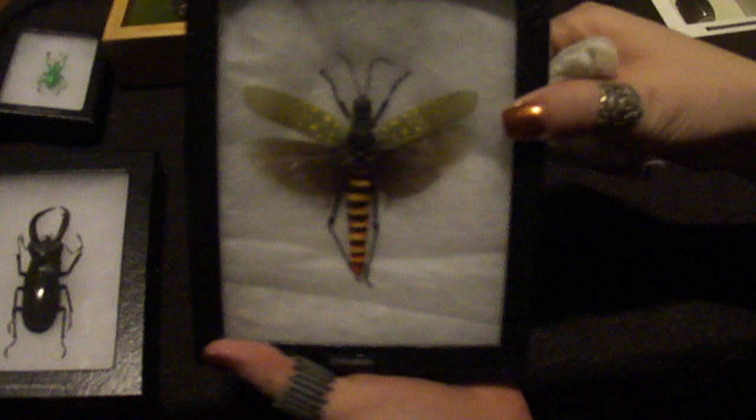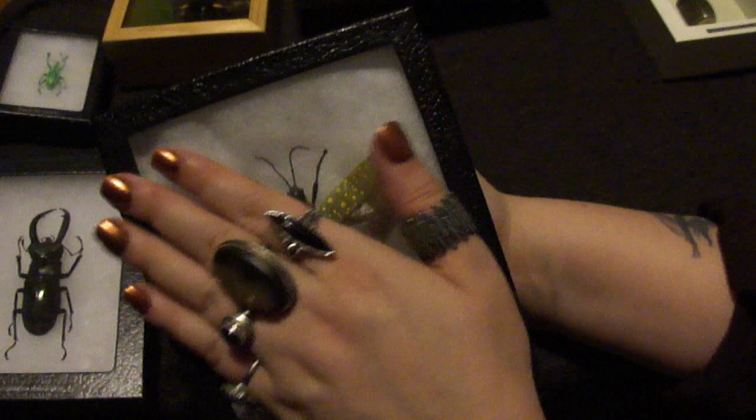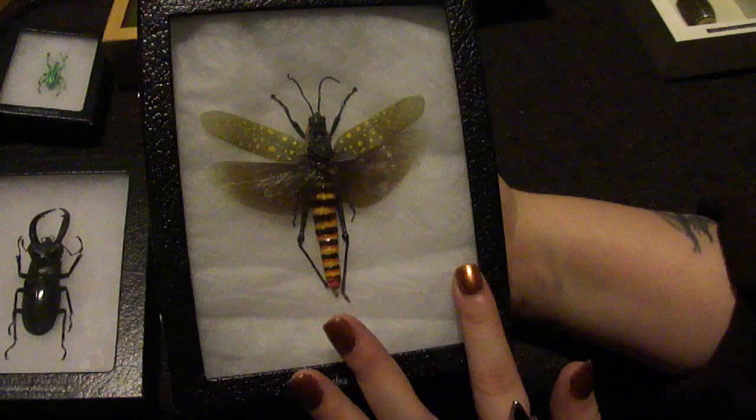This is another somewhat unidentified one. I cannot find anywhere what kind of species of insect this might be. I mean, I know it's a grasshopper, obviously. So I was able to put Orthoptera, but that is about the closest to categorizing it I've been able to get. It is stunningly colorful.